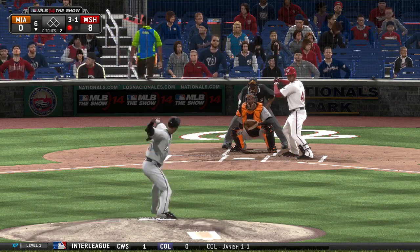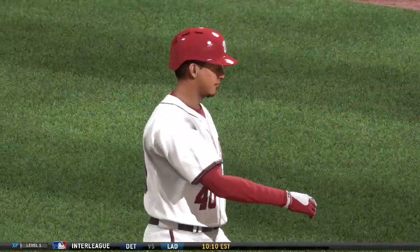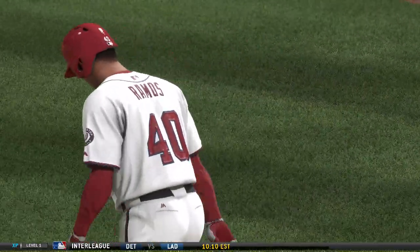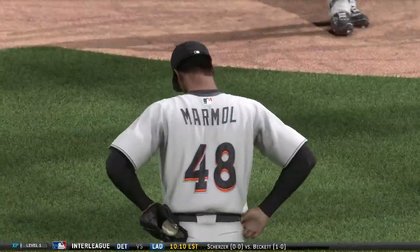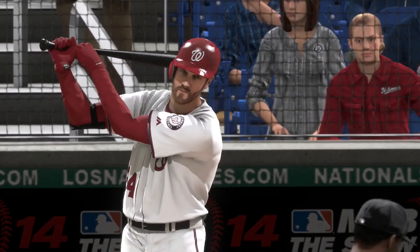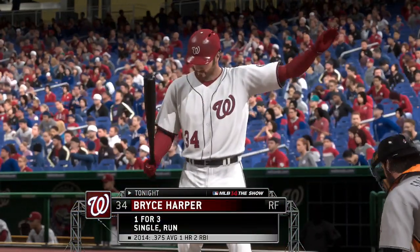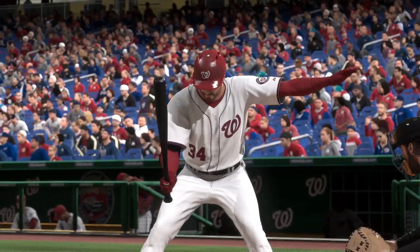Pitch on the way. And he misses, ball 4. And you'd like to say, good job there, good eye. But in reality, nobody's swinging at that pitch. It's not even close. Bryce Harper will get another shot. Struck out swinging his last time. Let's go, Dad.